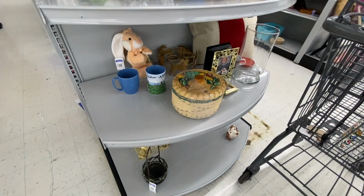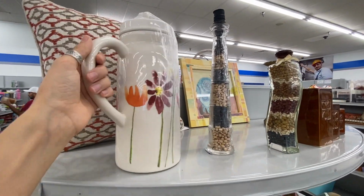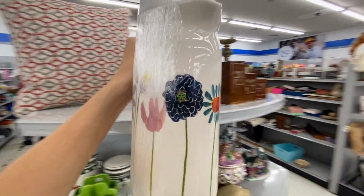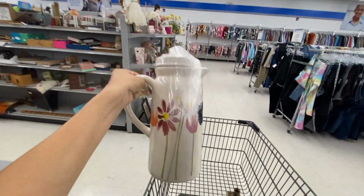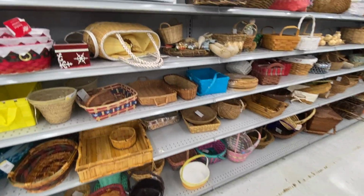Because the more you curate a look or a vibe or an aesthetic on your Etsy page or wherever you sell, the more people are gonna be drawn to you versus just grabbing things that you think are going to sell.